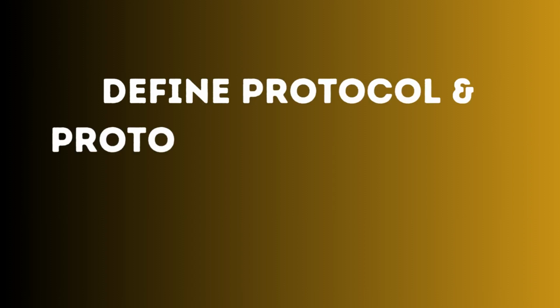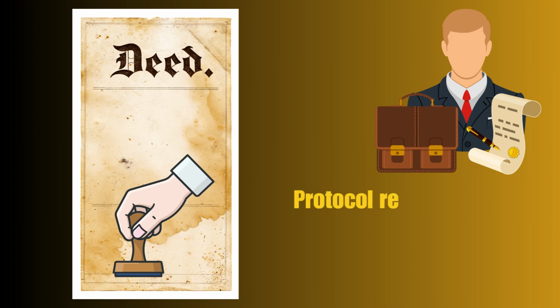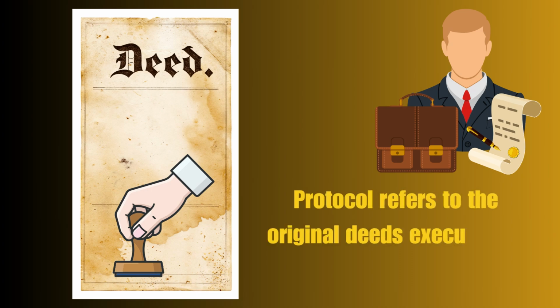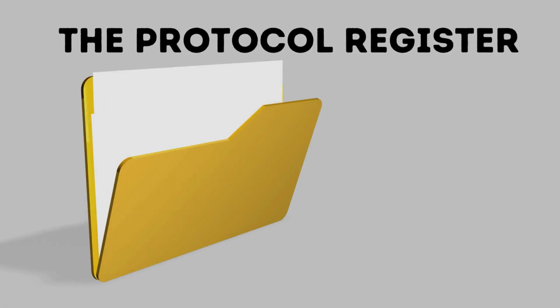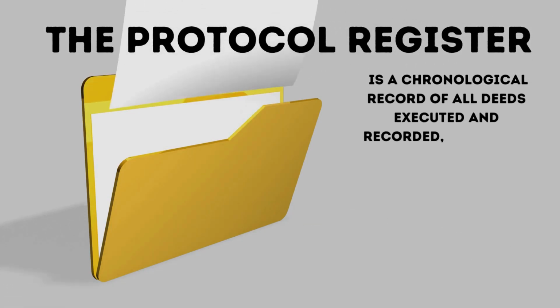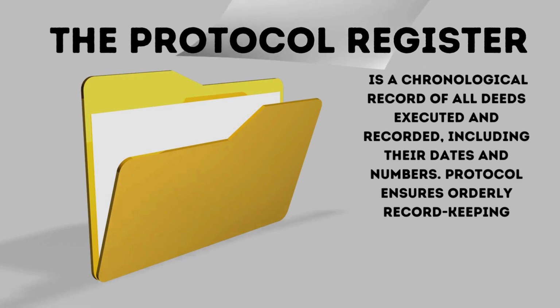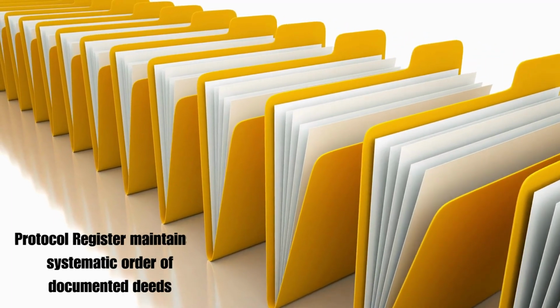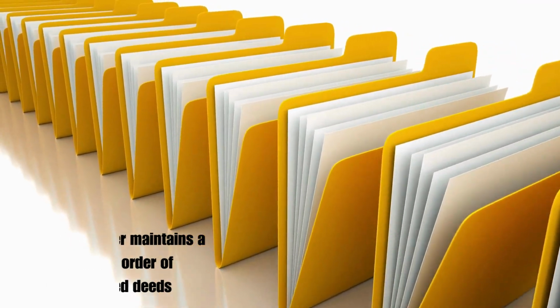Define protocol and protocol register and differentiate between them. Protocol refers to the original deeds executed by a notary. The protocol register, on the other hand, is a chronological record of all deeds executed and recorded, including their dates and numbers. Protocol ensures orderly record keeping, while protocol register maintains a systematic order of documented deeds.